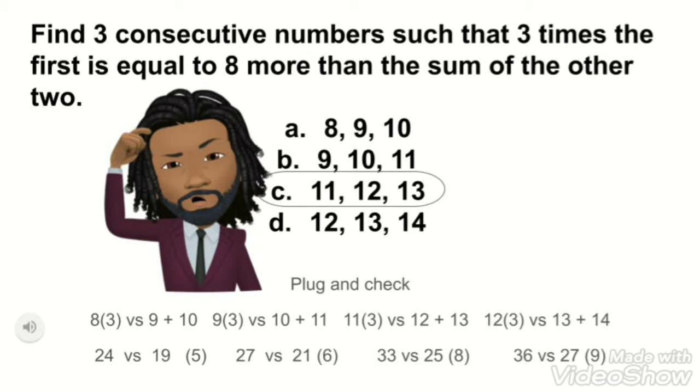Now, like I said, I plugged all these numbers in. 8 times 3 is 24, but 9 and 10 is 19, so that was a difference of 5. 9 times 3 is 27, then 10 plus 11 is 21, that's a difference of 6. I'm looking for something that's 8 more, right? So 11 times 3 is 33, 12 and 13 are 25. That is your 8 number difference. 12 times 3 is 36, plus 13 and 14 is 27. So that's a 9-point difference.